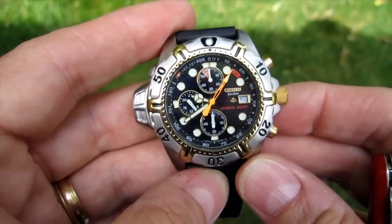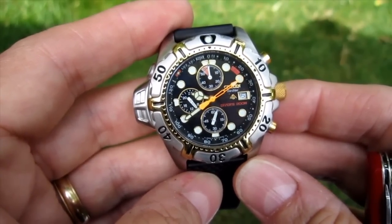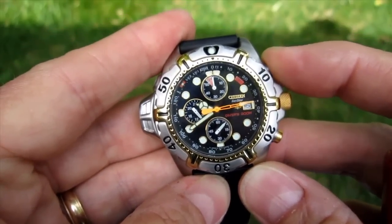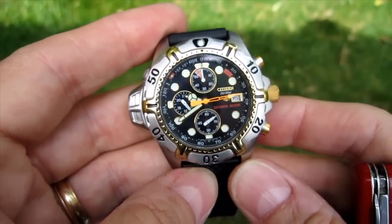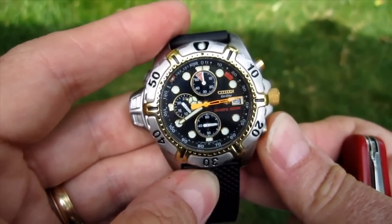I'll let it run for a few seconds here. The chronograph mode on this watch is a little bit different. I'll stop it now. And let's say that we want to go back to time mode now. What we do is give another long push on the 4 o'clock pusher.